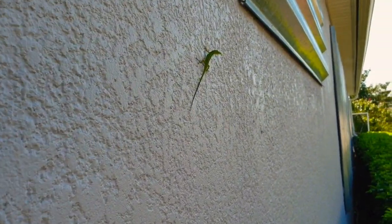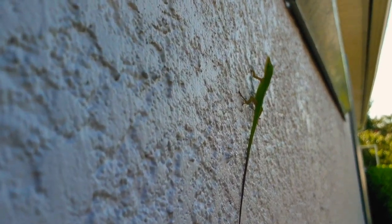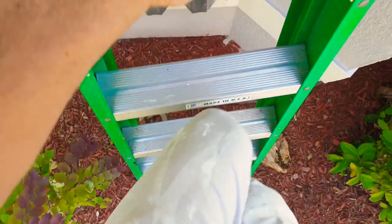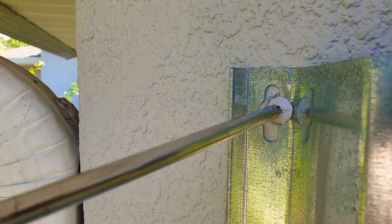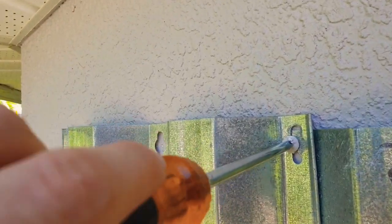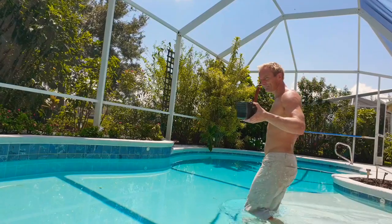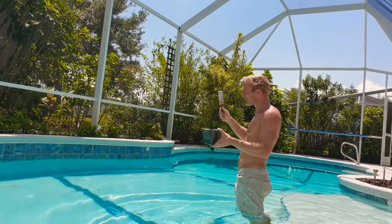Good morning, little lizard friend. I see you being a lizard. I see you being a lizard friend. Tough job. Someone's got to do it.